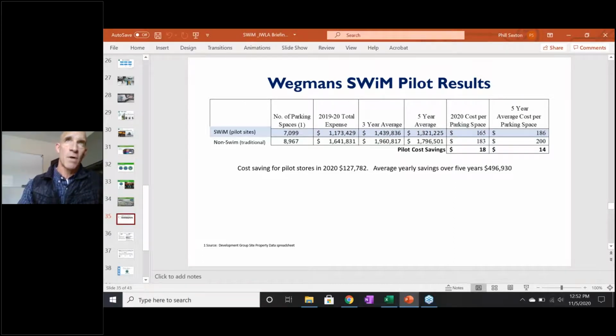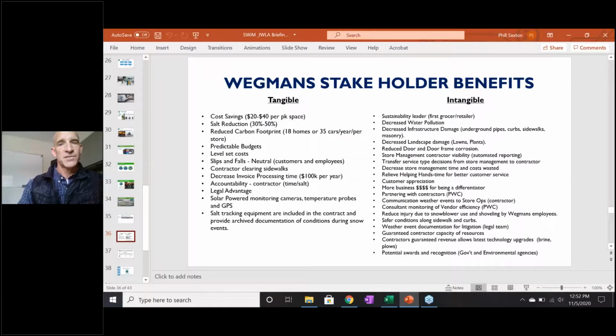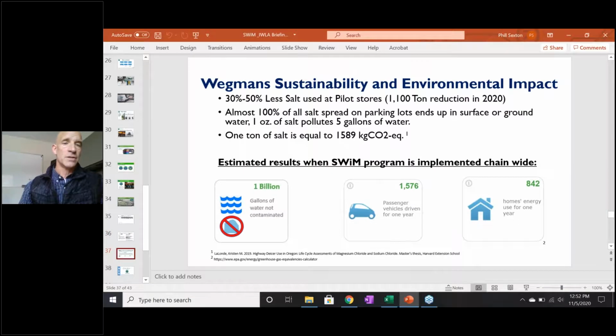And that's why salt reduction becomes more important. This is really their list. These are their slides that they share with us, that they communicate internally. And externally, what it's boiled down to is we've helped them already save over 1 billion gallons of water from being contaminated from their own parking lots.